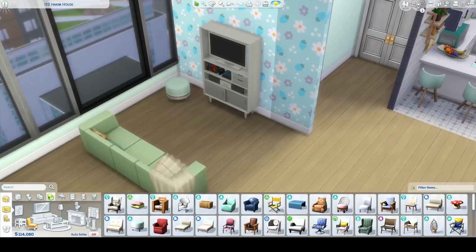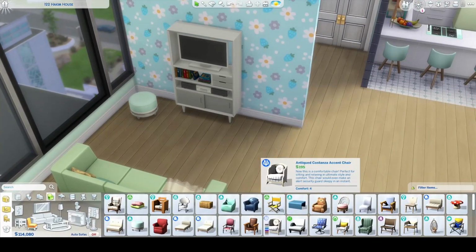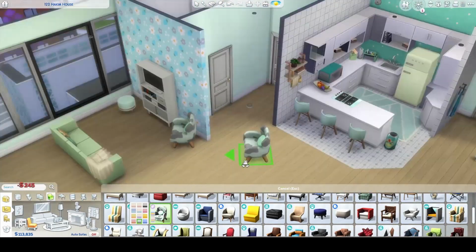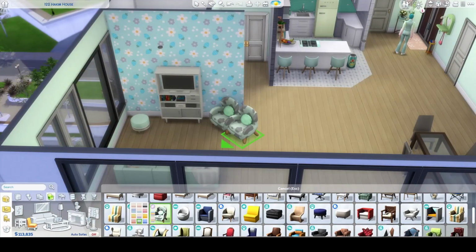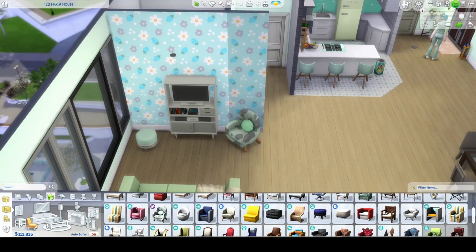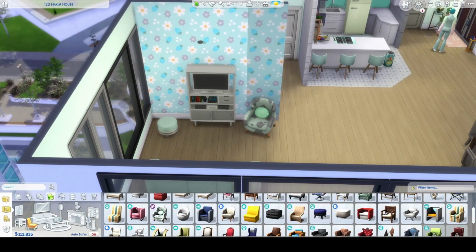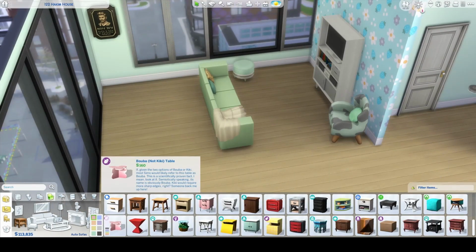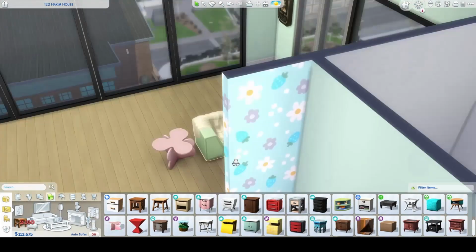But I really like this couch in here. It's a different shade of mint. And as you can see, I used the strawberry/flower wallpaper in the living room. And I can tell you I'm going to be using it a lot in this house. I love that wallpaper. That's from the Pastel Pop kit.